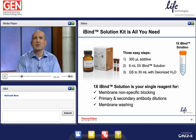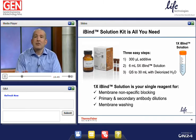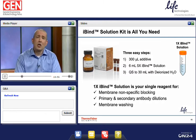So in the top part of the slide here, I'm showing how easy it is to make the iBind solution up. It's basically a 5X concentrated iBind solution. You basically do a 5X dilution. You add 300 microliters of additive, quantity sufficient, bring it up to 30 mils with DI water. And you're ready to go. That's enough iBind solution to do your complete workflow.